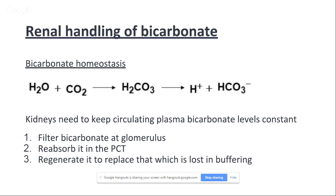All right, so we'll do the renal handling of bicarbonate. Did Chris Wright give you this lecture? Yep, he's super good at lecturing. So this is like year 12 chem, your bicarbonate homeostasis. You've got water and carbon dioxide forming bicarbonate, like you've got the equation up there. Your kidneys need to keep the circulating plasma bicarbonate levels pretty constant. So they filter it at the glomerulus, reabsorb it in the proximal convoluted tubule, and then they also regenerate it. So they make more if you need it.